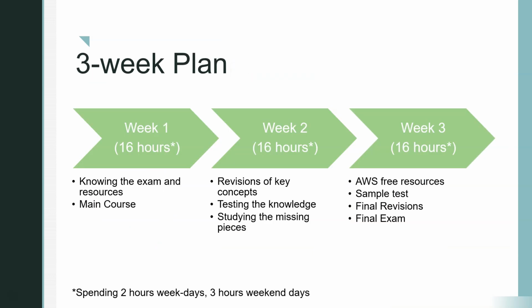This is another view of those 3 weeks. You can spend approximately 16 hours per week, which is every weekday spending 2 hours, and on the weekend trying to spend 3 hours, to give you 16 hours in a week. For these 3 weeks, as I mentioned, week one is knowing the exam and resources and doing the main course. That's your target. Week two is revision of key concepts, testing your knowledge by trying different tests and studying the misses based on the tests themselves. And week three is your final AWS free resources revision, doing a final test, and then the final exam.